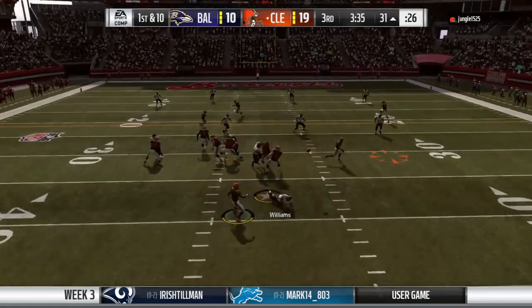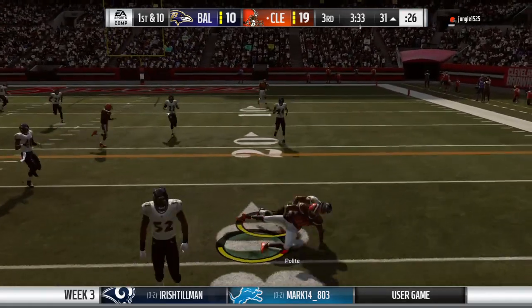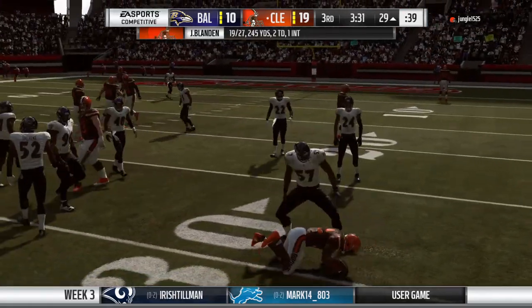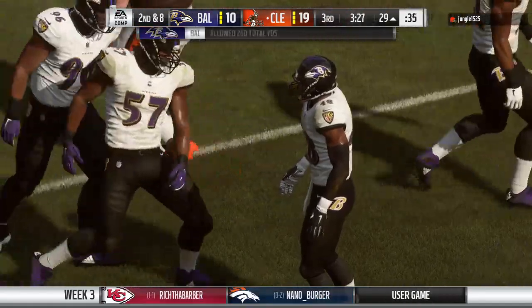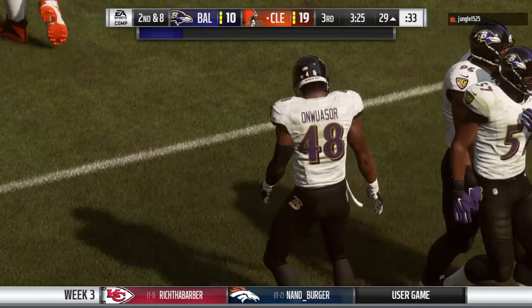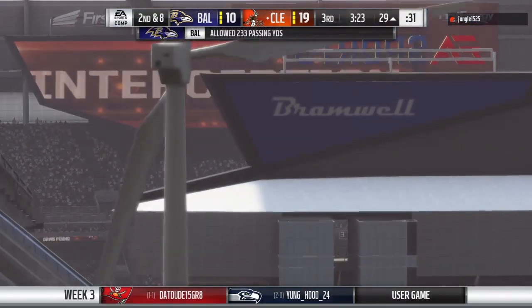Trying to shake off the interception from the last drive. He'll look to throw. A dump off now to Hill. And he'll work it inside the 30 to the 29-yard line. Give him 2 yards on that play, and it's a 2nd down.